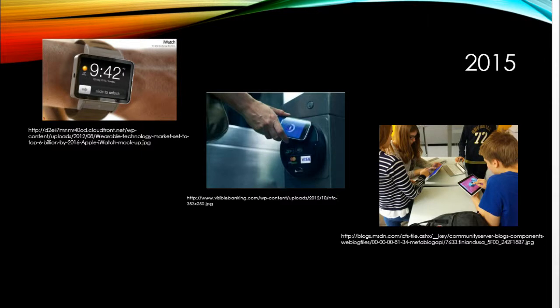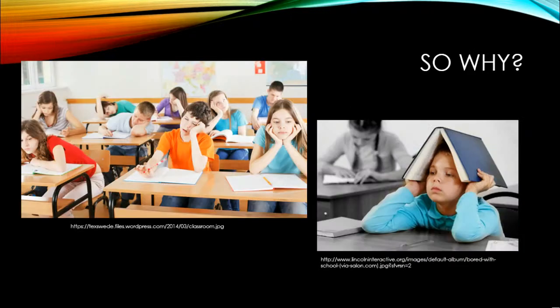The classroom there on the far right now has tablets. We now have bring your own technology. We have gamification inside the classroom. We have a lot of things at our fingertips with which we can engage students. So why are our students sometimes lackluster? Well, that 1960s classroom I showed you, in a lot of classrooms that model still continues.